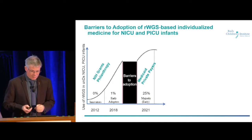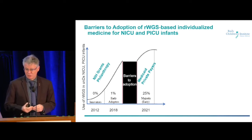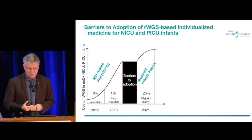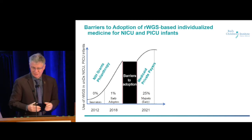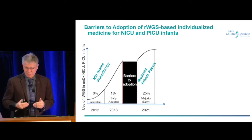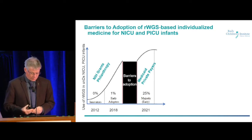Well, not really, because the reality is that today in 2019, less than 1% of infants in US ICUs will actually receive individualized medicine in the way I've shown you, and the 99%, it's like a biblical parable, right? The 99% get the old non-individualized method of care, which means for the 15% who have genetic diseases, they're still suffering. They're still being misdiagnosed, mistreated, and having unnecessarily poor outcomes.